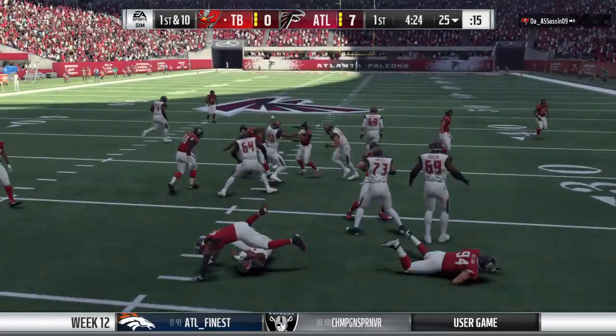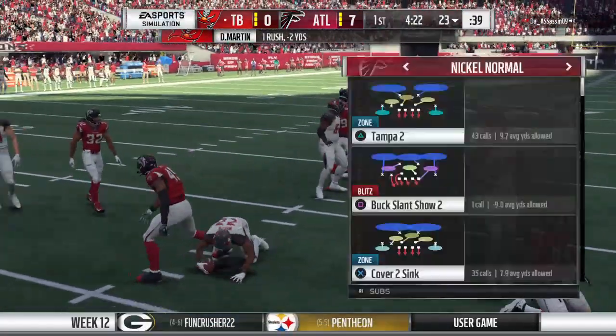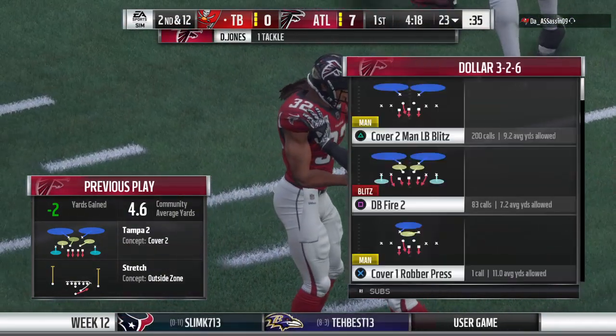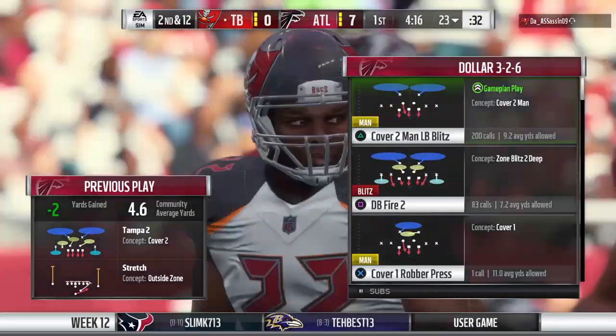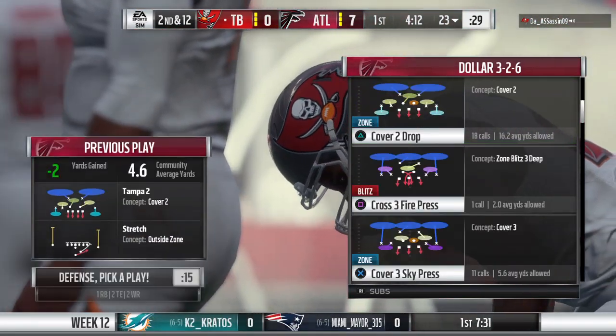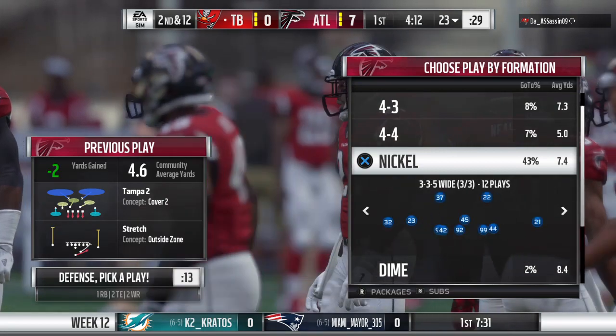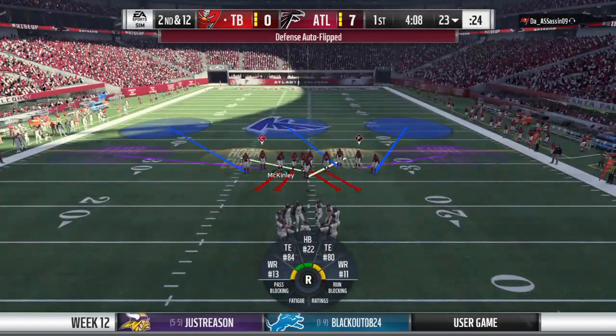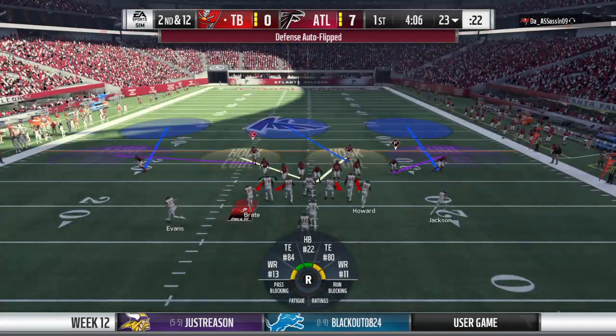Now the first carry for Doug Martin, and he will lose yardage here back at the 23-yard line. That's going to go as a loss of 2, and it'll be second down. And they're behind the sticks here a bit now, dealing with a 2nd and 12.